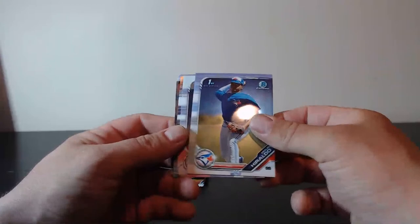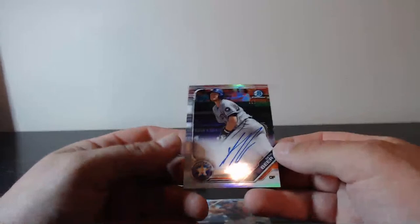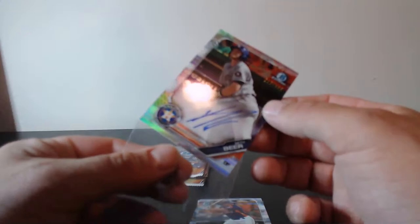Miguel Giraldo, First Bowman, Blue Jays. First Bowman, Michael King, Yankees. Nice. Going out to the Houston Astros. Holy smokes. Refractor, Bowman Chrome Auto, Seth Beer, 212 of 499. Man, Astros just killing the autos here.